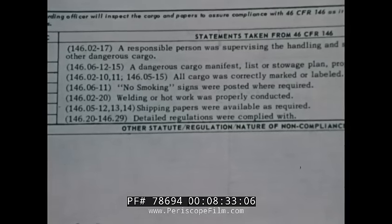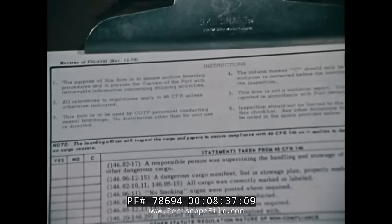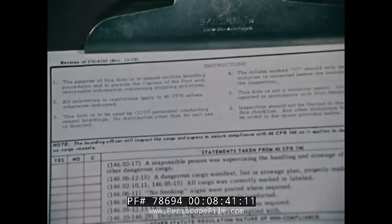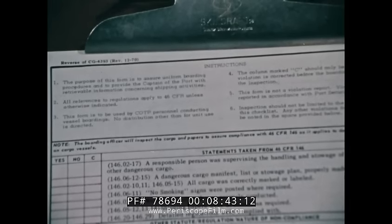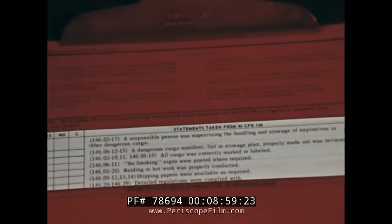The instructions at the top part of the page should have been studied before starting the inspection. They should now be followed closely. Next is a note reminding inspectors to inspect cargo and papers for compliance with 46 CFR 146. Directly below this note are the specific statements taken from 46 CFR 146, which must be satisfied.